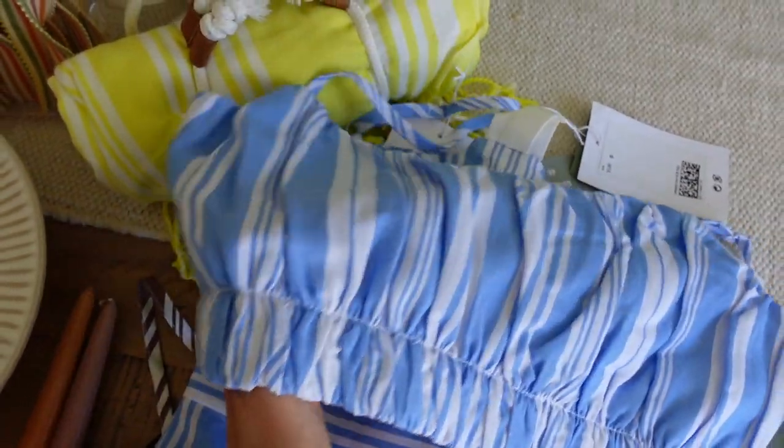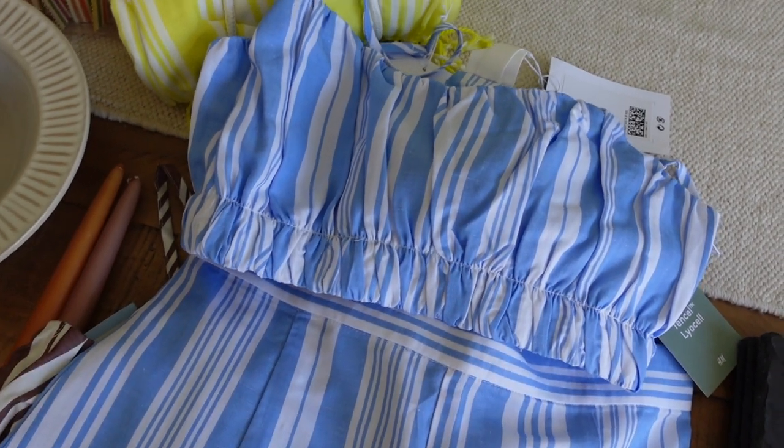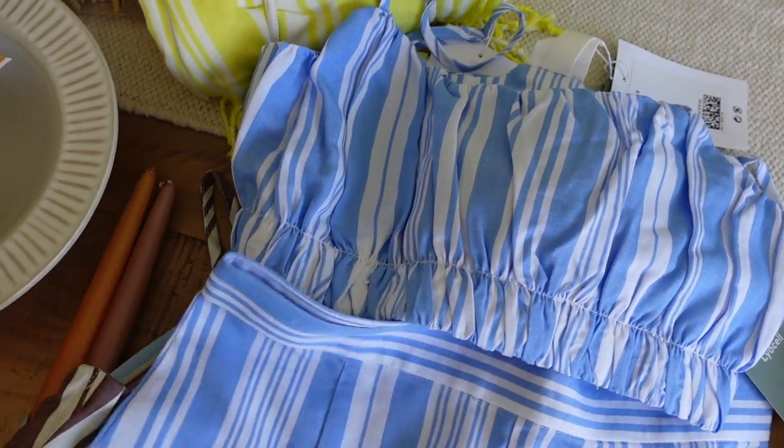So I really love these style tops. They're just so nice for the summertime, and how nice would they look on a beach somewhere? Of course, when we can travel one day very, very soon. But yeah, a lovely collection and perfect for the summertime. And then I think in here as well is another dress. I mean, I love, love this rattan basket.